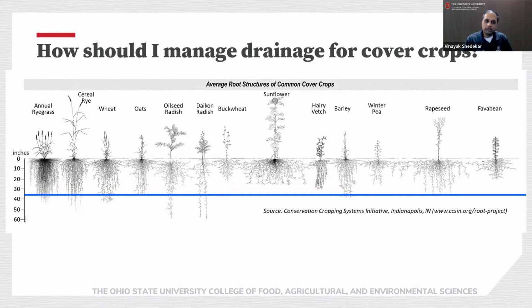Now, if you go to Northwest Ohio or the majority of the Midwest, the typical depth at which we install drainage is about 3 feet, plus or minus. You would see a small acreage that is under shallow drainage, and then there are soils where people are putting in deep drainage. The figure that you see behind here shows different kinds of cover crop species and their root depths. And then I plotted the blue line, which is basically where your average drain depth would be.